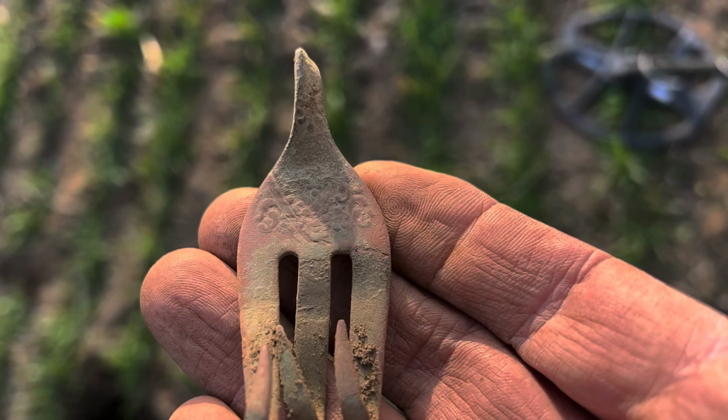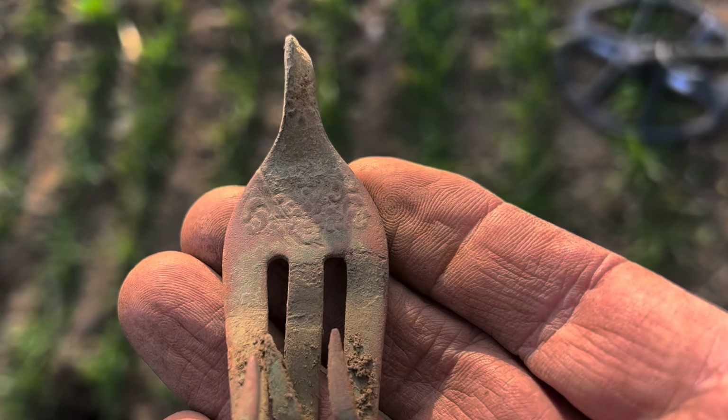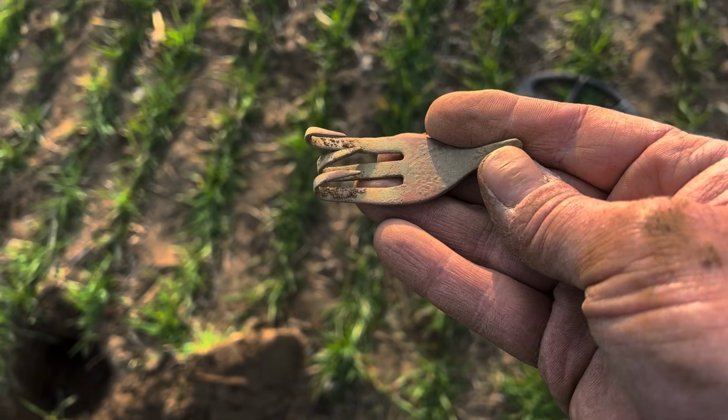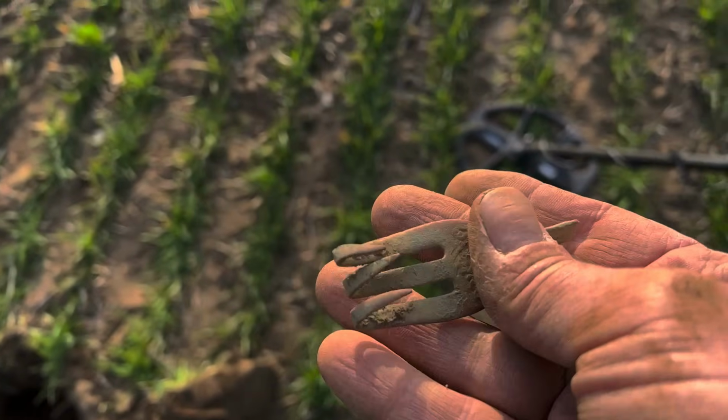Can you see that? I see it fine. It's a shame it's broken. That's beautiful. Those fork tines, if it wasn't bent over, would have been long. Oh, yeah. You're stabbing yourself in the back of the throat. All right, I don't want to keep talking about my fork, but I'm just happy with it.